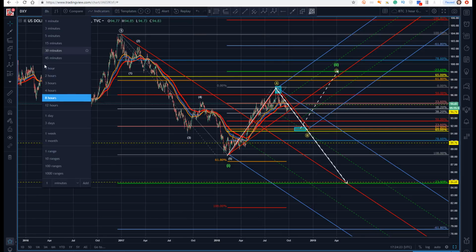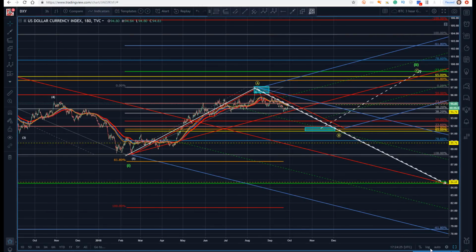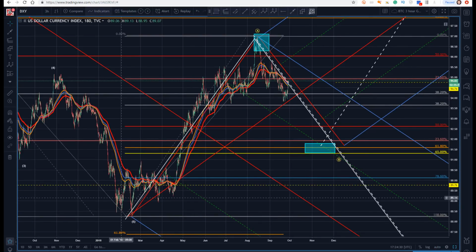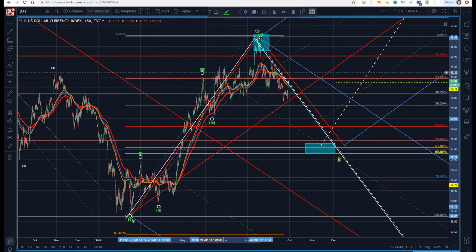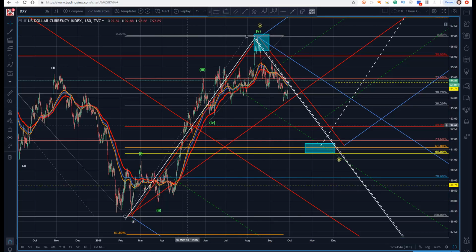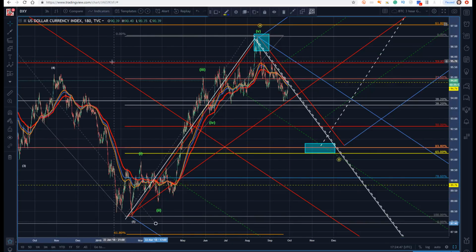Right, I'm on an 8-hour. Let's go to the 3-hour, see if that looks any better. Is there any way I can dig a 3-wave correction out of this? Boy, just at first blush, 1, 2, sure looks like there's 3, 4, 5 going up. Let's move that up here. So now you look at that and you go, oh, shit.